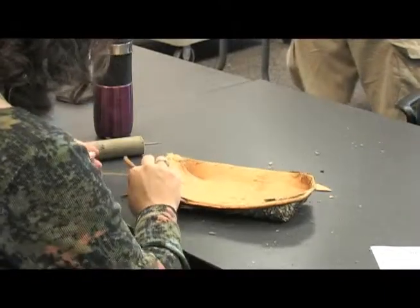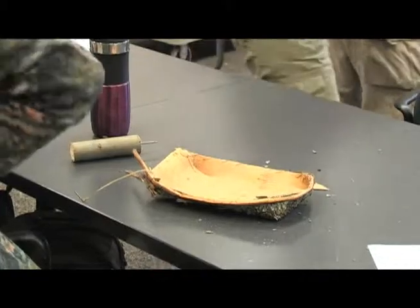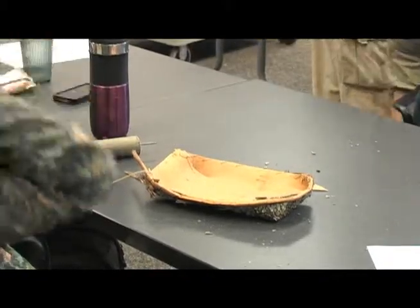Using natural materials for this activity reinforces the connection to the environment, but other materials can be used as well. For example, you could use construction paper with a string and a hole punch.